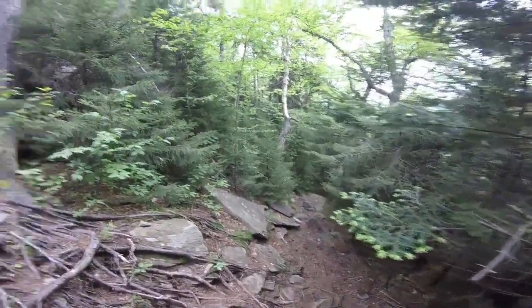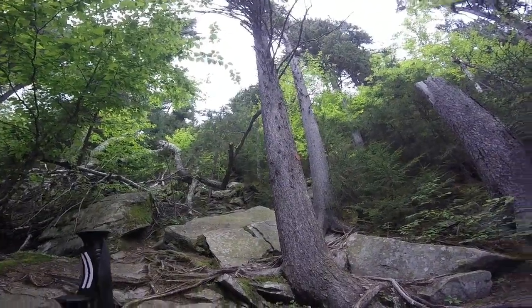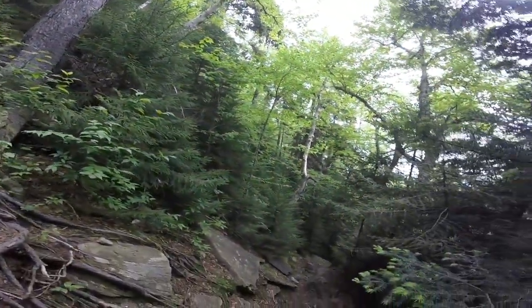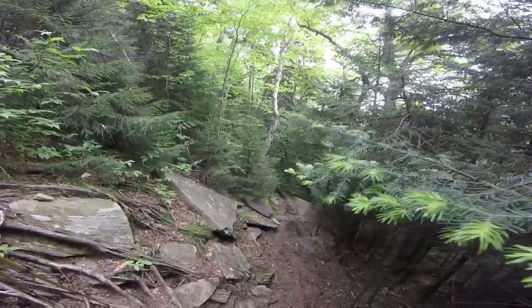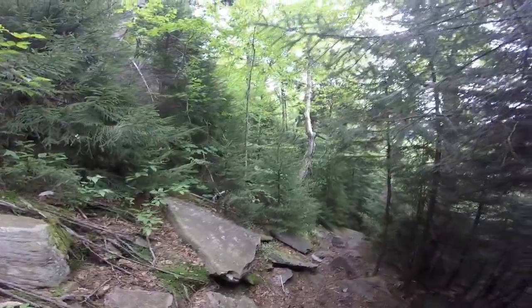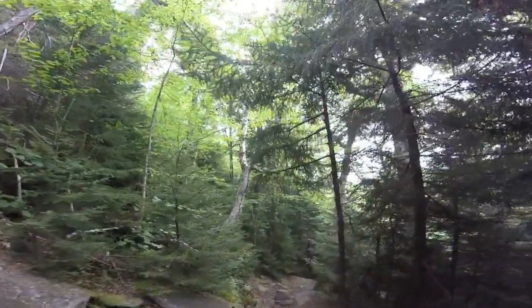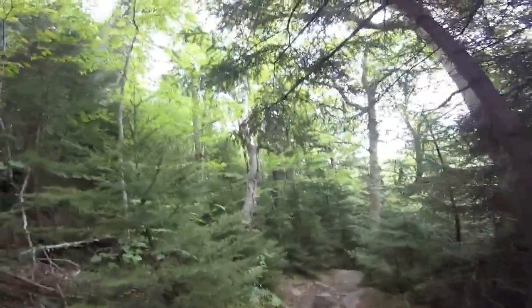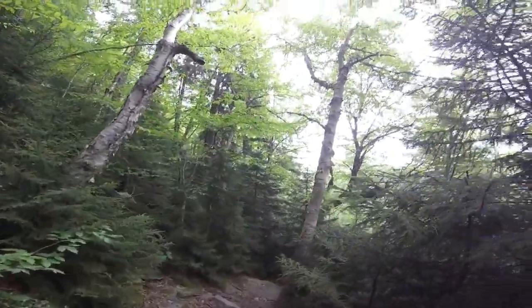Not too bad in here. Just slowly making our way down. Quite a few people up here today too. Passed 5 different groups so far. So it's a typical Saturday in the summertime. Yeah, I'll take a few more on the way down.